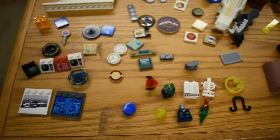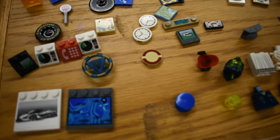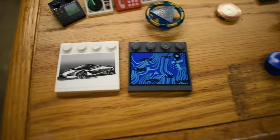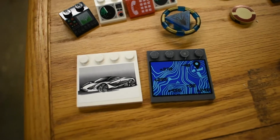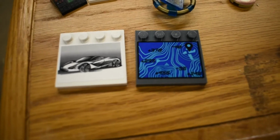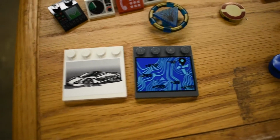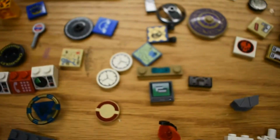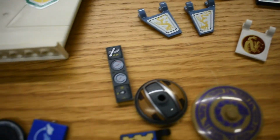Alright, on the left side I have pulled out some decorated, and this is a mix of printed and stickered pieces. So we'll start down in this left corner on some 4x4 plates, kind of that large tile section. These are both a sticker decoration. On the left we've got some kind of supercar, and on the right is some kind of contour map with some numbers on there. So both really great detail, probably exclusive stickered pieces. So I like those. And then just some other decorated stickers and prints, kind of a mix here.